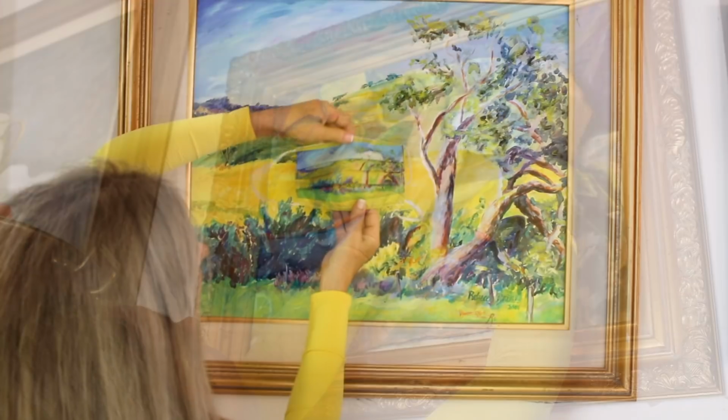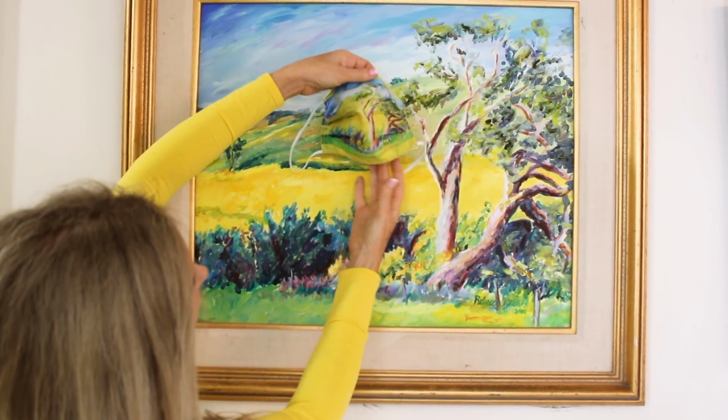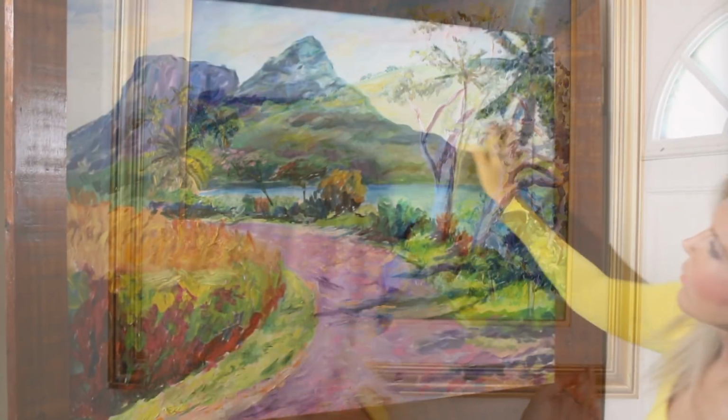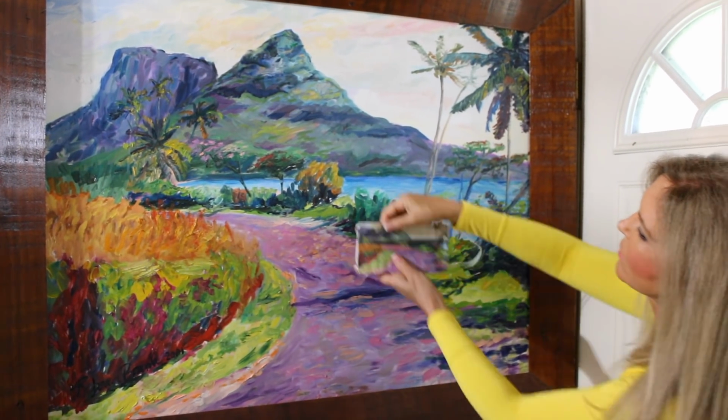I also love landscapes. I have this bright cherry mask in yellow. That's really a yellow landscape of mustard. I have a tropical landscape, like Gauguin. This is Tahiti. I made a mask out of this piece too.